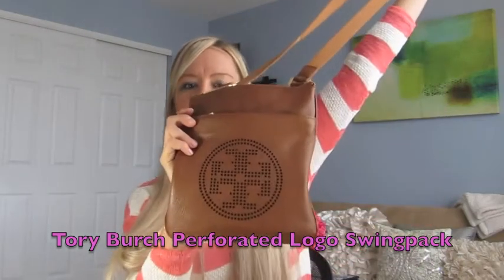Okay, so my next favorite is a Tory Burch Addiction, and it's a crossbody bag. I wanted this for Christmas. My boyfriend and I went shopping at Nordstrom to try to find one. I found a Marc Jacobs one I really liked too, but this one was perfect for me because it was long enough.